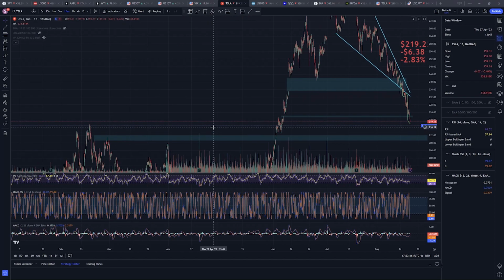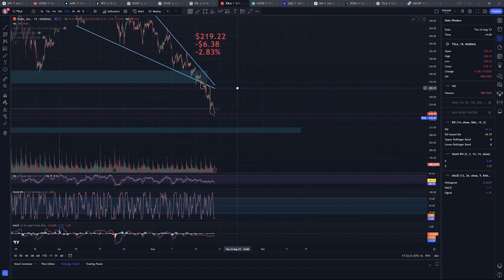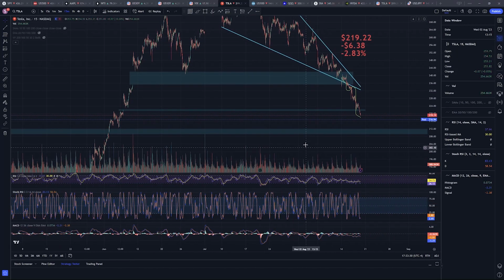We figured that if we were to find any type of place to reverse, it would be a little bit lower. We were figuring in the next green box below, which lines up with the peaks of the consolidation here from spring. That was like the March timeframe.